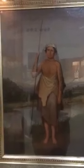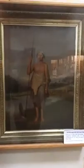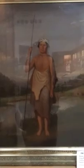This was done by a guy named Stephen Shaw, a pretty famous painter. It technically is owned by the Society of Humboldt County Pioneers. They have it here on extended loan. This is something a lot of people miss while they're walking around the museum, so I figured I'd point it out. You can see the plank houses here in the background, and a gathering basket here. Really great picture.